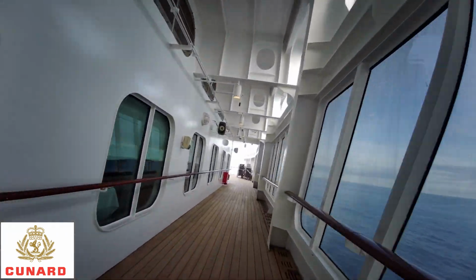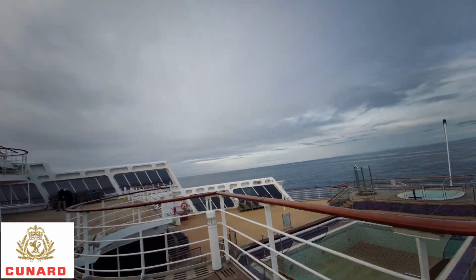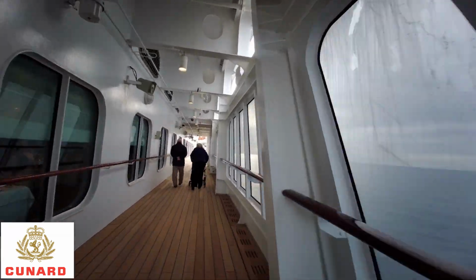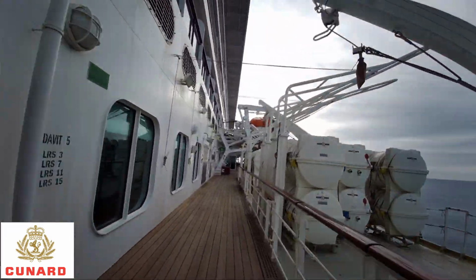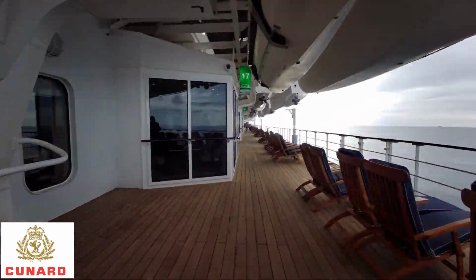One of the other very special aspects of Queen Mary 2 is also on deck 7, and that's a beautiful teak wraparound promenade deck, which many people enjoy sitting and watching the world go by, or just strolling to get some gentle exercise. It truly is a wonderful place to be on this beautiful ocean liner.